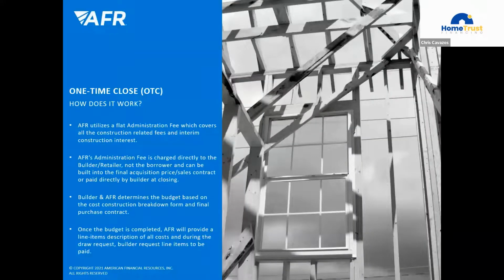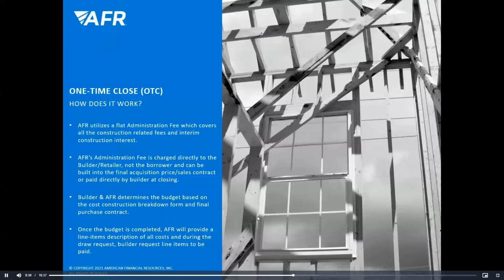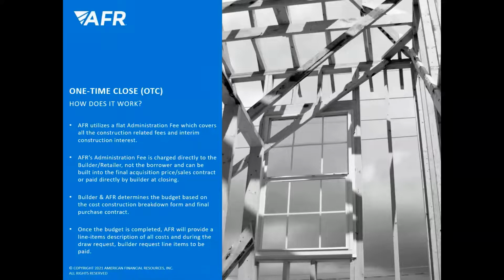So how does the program work itself? What are the fees that are associated with this, how does this happen? So AFR uses an administrative fee, and this is a flat fee that covers all of the construction-related fees, as well as the interim construction interest. It's important to note that the builder or the borrower does not make any payments during the construction phase. The admin fee is charged directly to the builder or the retailer, and that could be built right into the final acquisition cost, or the builder can bring that money to closing, either or.